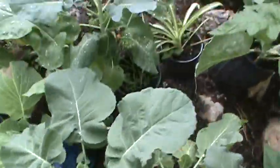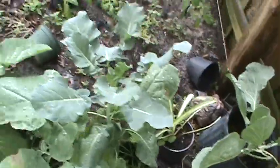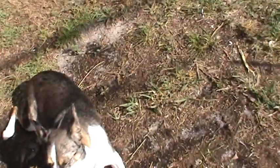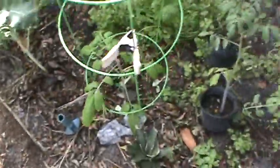Collards. Let me see here. It's Buddy Dog. Hi, Buddy. What you doing? He's out here sunbathing with me.